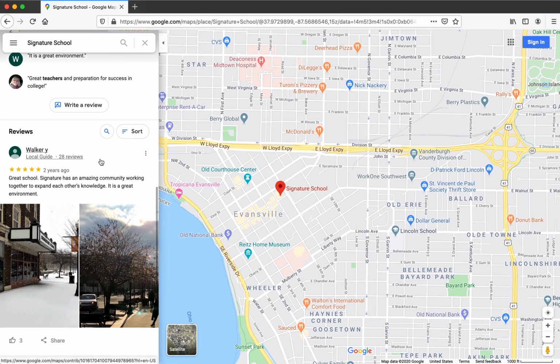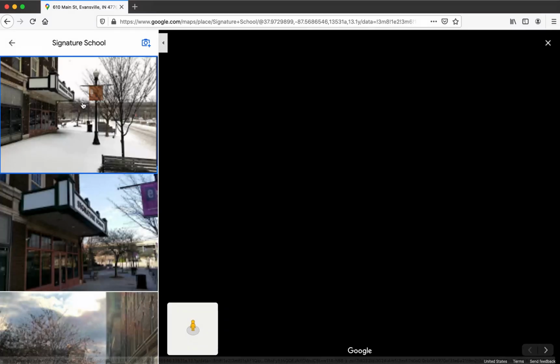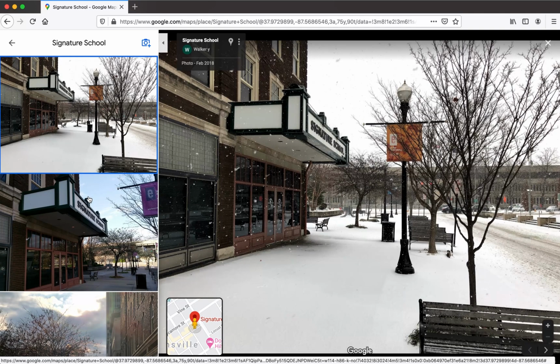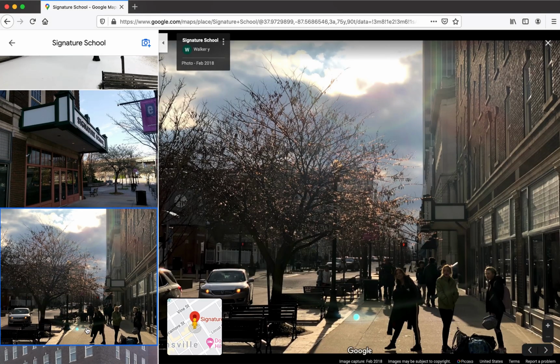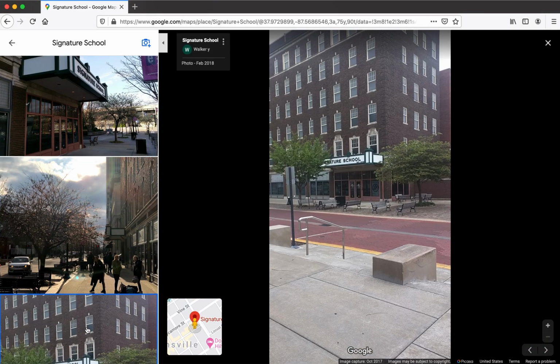And pat yourself on the back. Your Google My Business listing is now out there for the entire world to see. You've made it easier for families to find your school and contact you, all without spending a dime.